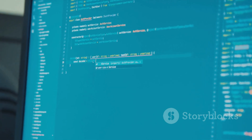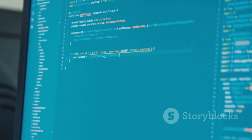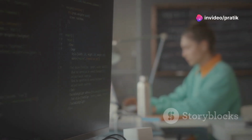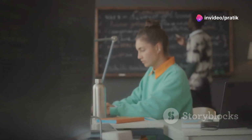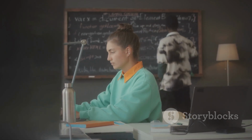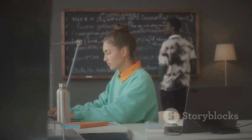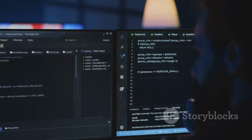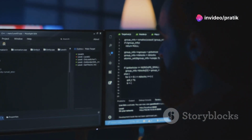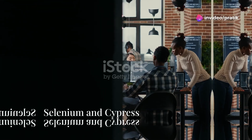One of Cypress's standout features is its built-in retriability and automatic waiting. This means Cypress automatically waits for elements to appear or actions to complete before proceeding with the test, reducing the need for explicit waits and making tests more robust. Selenium, in contrast, relies on explicit waits, which can lead to code complexity and test flakiness if not handled carefully.